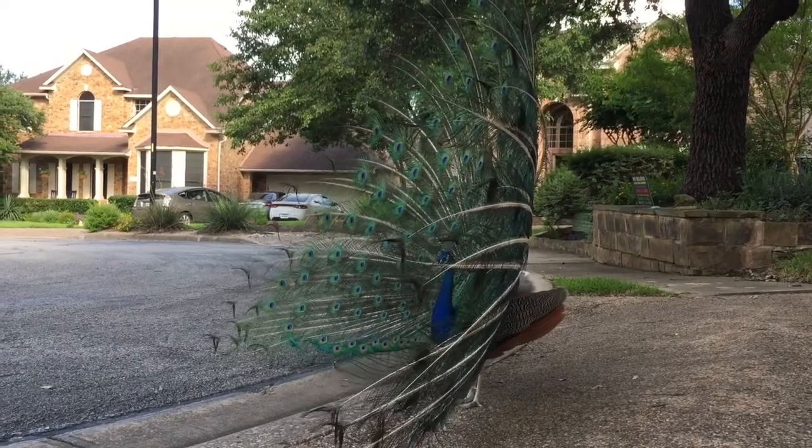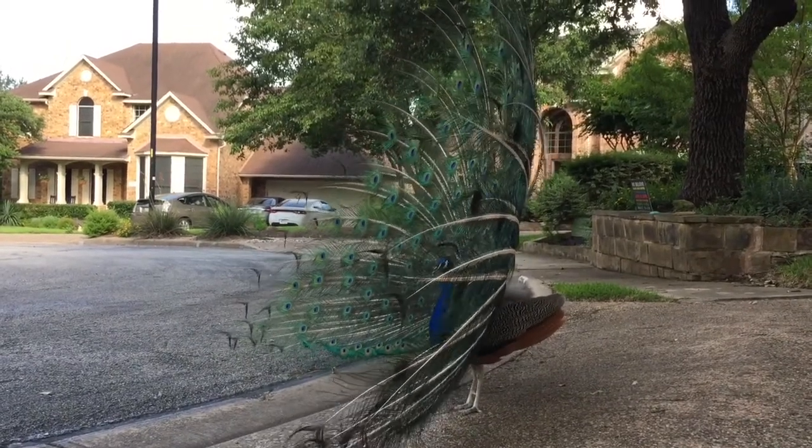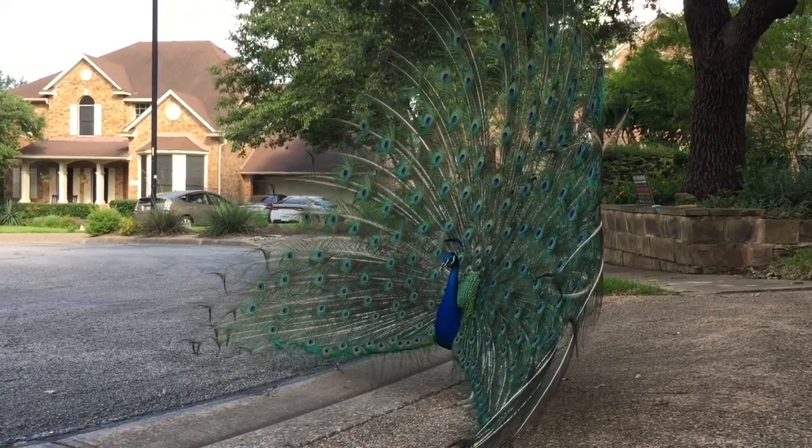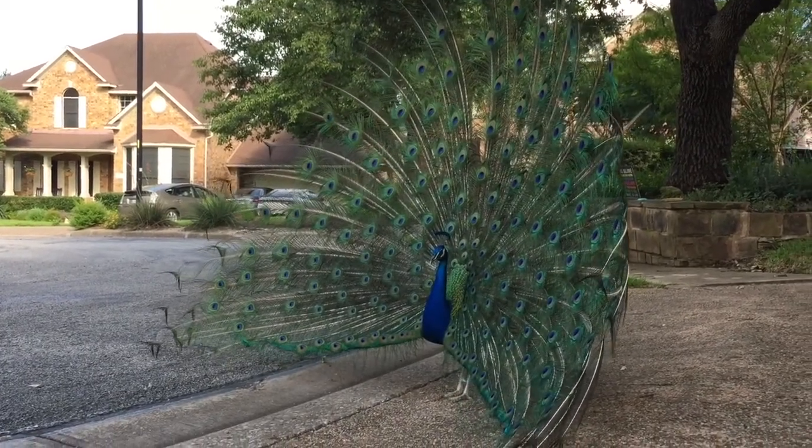The profile view is really neat, too. You kind of get that concave shape, which I guess I never thought about before in terms of the animal, right? You just always think of the view from the front.